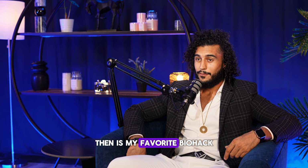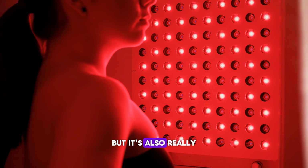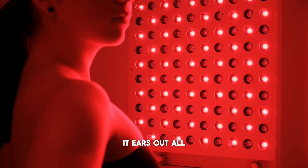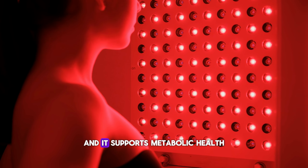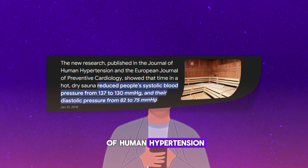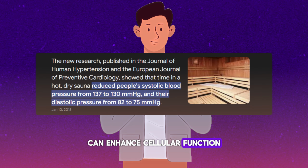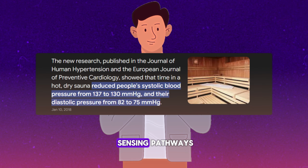Then is my favorite biohack, which is the infrared sauna. Now, regular use of sauna is really good for pain mitigation, but it's also really good for detoxification. It clears out all the junk in your body and it supports metabolic health. There was a famous study in the Journal of Human Hypertension, and they found that regular sauna use can enhance cellular function and support these nutrient sensing pathways.